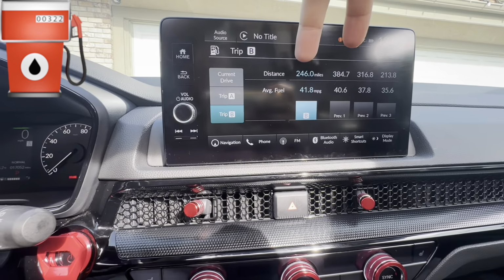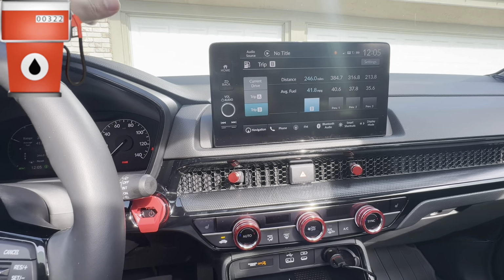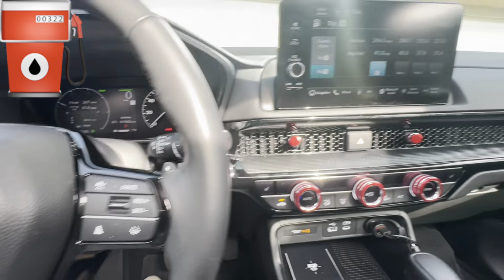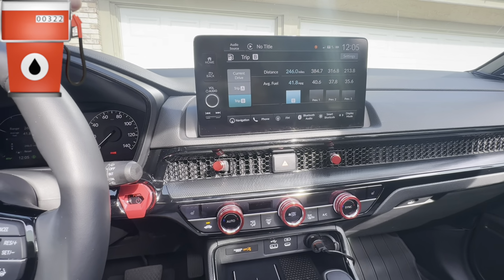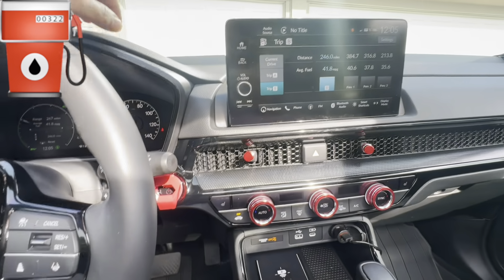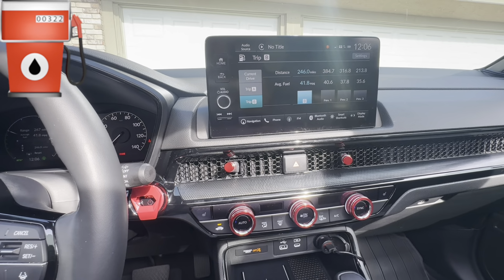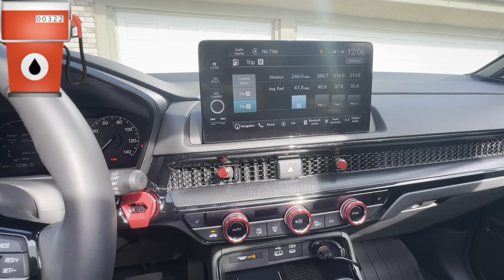The last 2 tanks, I have changed the way I have been driving. I do not go over 65 miles an hour on the freeway. It is set to cruise control, adaptive cruise control, the whole time. I do not accelerate quick. I keep it in D mode. I do not drive in B any longer, and it's set to normal, not eco. And I just kind of let it ride when the car is moving. I'm not pushing on the gas. I just let the electric motor kick in.